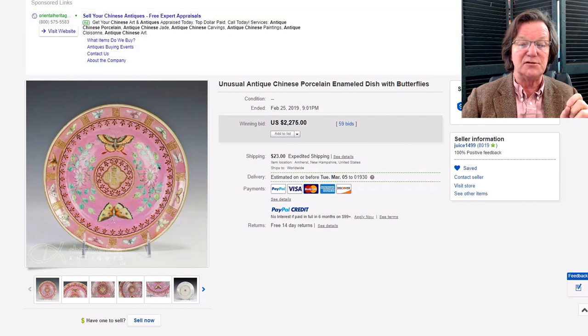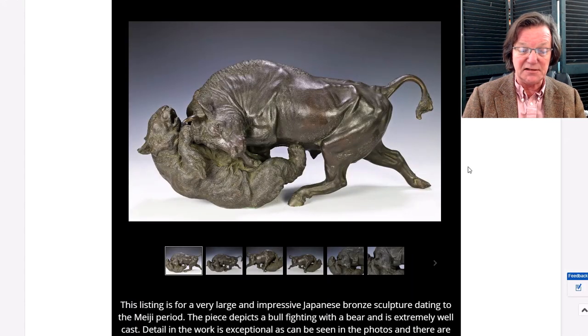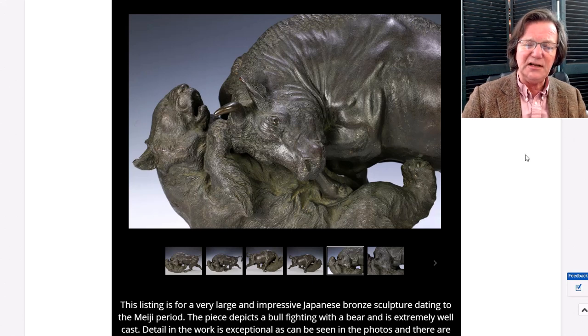All right. I'm going to do a couple of things that he had, because he had some interesting things. Next up was this Japanese bronze, a huge Japanese bronze. This thing is over 2 feet long, of a bull fighting with a bear. And I just love this. And if you blow it up, the quality of the casting on this was just amazing. Josh and I talked about this on the phone last week, because he absolutely loved it. And it's funny, up until a day or two before the close of the sale, I think it was, it was at a few hundred bucks.